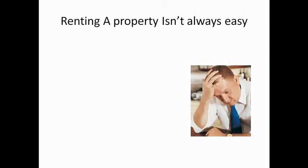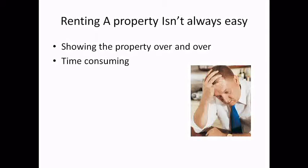Renting a property out isn't always easy. One of the things you're going to have to deal with, and you may already be dealing with, is showing the property over and over again. I'm talking about showing the property to people who are going to say, hey, can I come over on Saturday? And call you on Friday night and say, hey, can I come over on Sunday? Or folks who agree to meet you at 3 o'clock and won't show up till 3:45. It can be extremely time consuming.